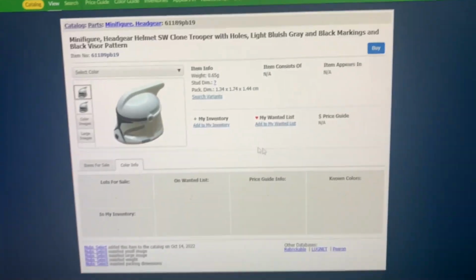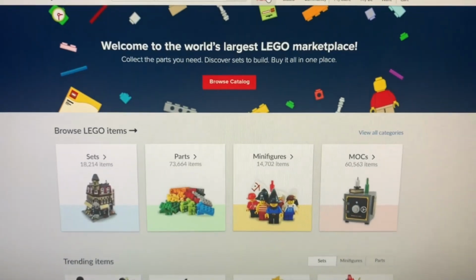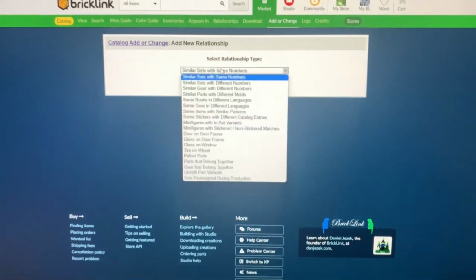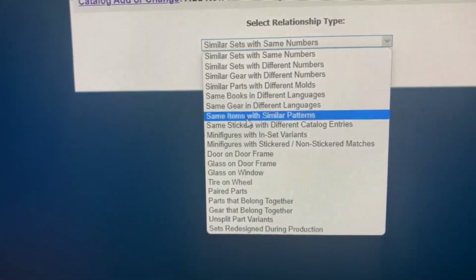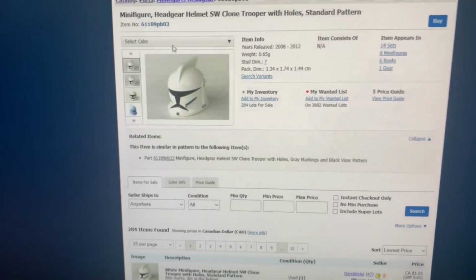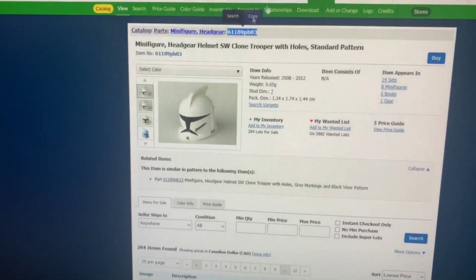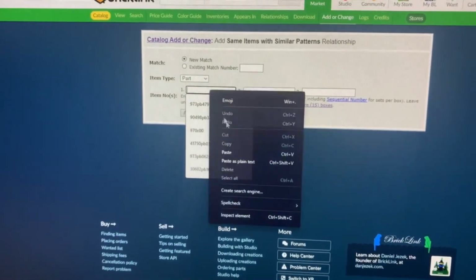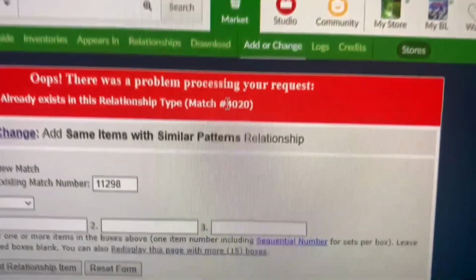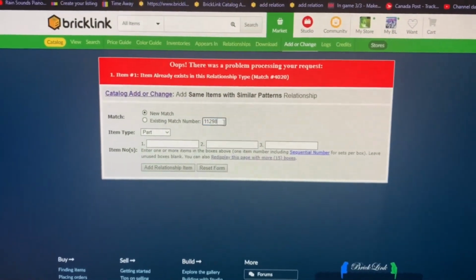And so now what I'm going to do quickly is, if you see here, there's no add relation to the catalog. So I'm going to quickly add a relation for these parts. So I'm going to go to market, add relations, or relationships, and then same items with similar patterns. And if you look here, these ones here are already in a relation. So in order to add something to it, you need the relation ID. So what I like to do is copy the part number, then I just paste it in one of the spots there, and then I just click add relation, and then it'll give me the match ID right here. So 4020, and then you just change this out.